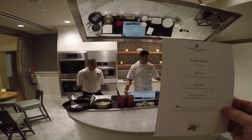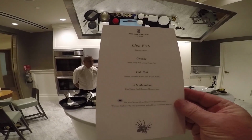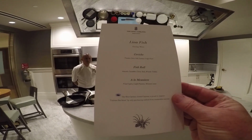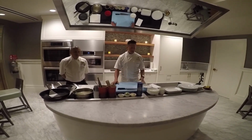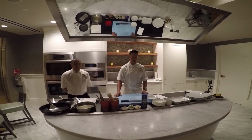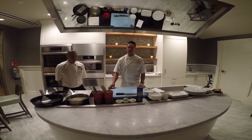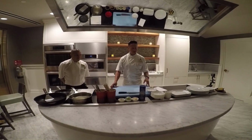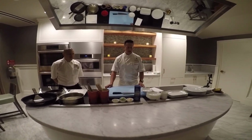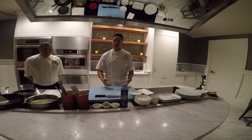And for the next one, we're going to make a fish roll. This is a lionfish maki, or sushi. I'm going to apply the techniques that I learned many years ago because I was working as a sushi chef in many restaurants in the past. So I'm going to apply this technique in this roll. So it's going to be a nice presentation, a nice tasting. And at the end, it's going to be a nice experience for you.